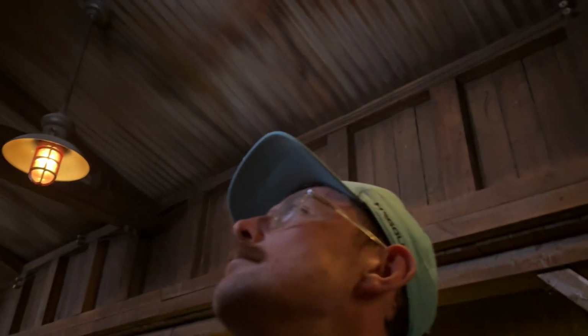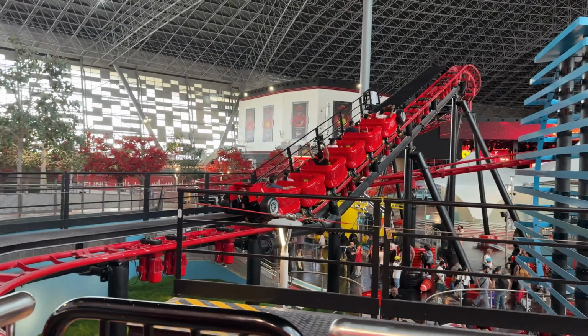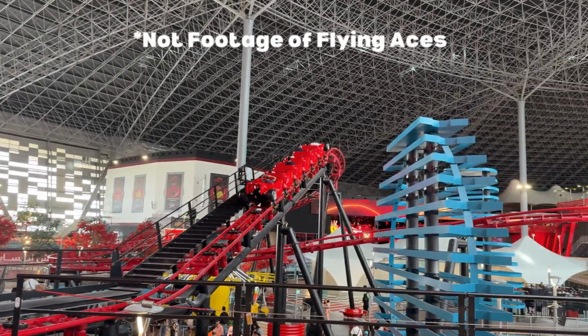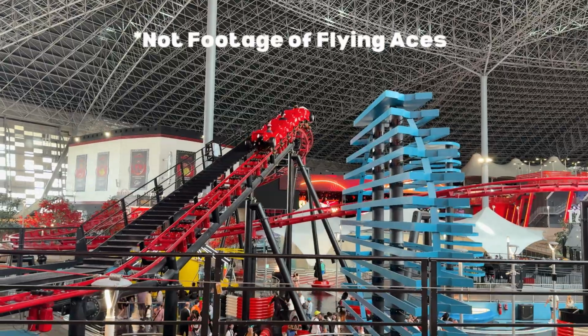My husband did say that he felt that Flying Aces was more thrilling than the fastest roller coaster in the world. That's probably because it does have the world's tallest roller coaster loop. So if you are looking for something that gives you a bit more of a thrill, I'd actually recommend you sit on the outside carriages because you'll get a different experience to the inside.